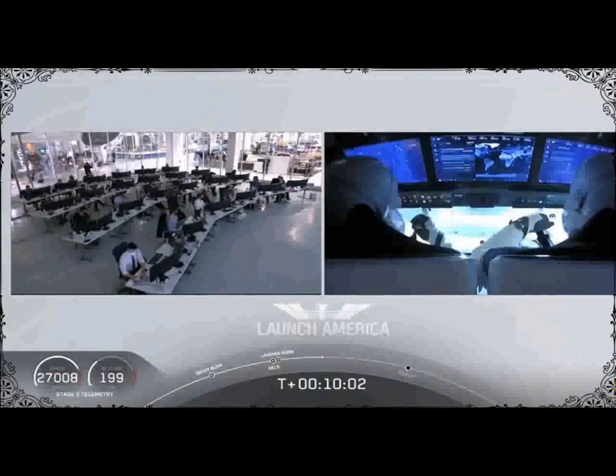And as you can see on your right screen, Bob and Doug are still making their way to their targeted orbit. So exciting today. It doesn't stop. We did hear again that call out, good orbital insertion, so that means Falcon 9 and Dragon are right now exactly where they're supposed to be.